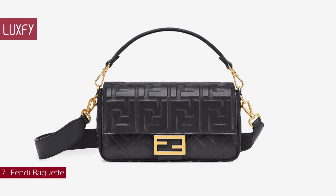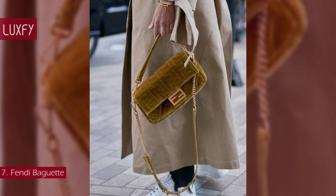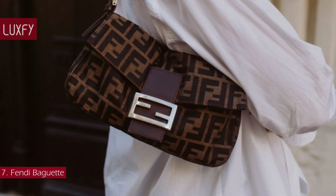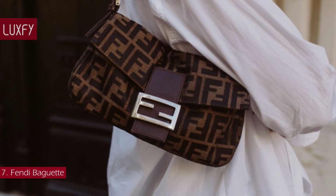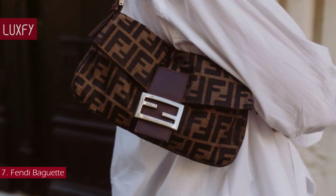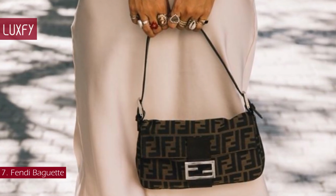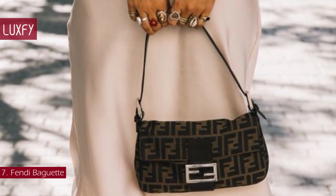Number 7. Fendi Baguette. In 1997, when Prada minimalist bags were all people wanted, Fendi launched the first it bag in history, the Fendi Baguette. Designed by Silvia Venturini Fendi, she christened the bag the Baguette because the shoulder bag was made to sit comfortably under the arm in the very same way that the French are usually seen carrying their baguettes. Since the introduction, the Baguette instantly became one of the most sought-after bags in the fashion world, and more than 100,000 of these babies were sold in their first year alone.